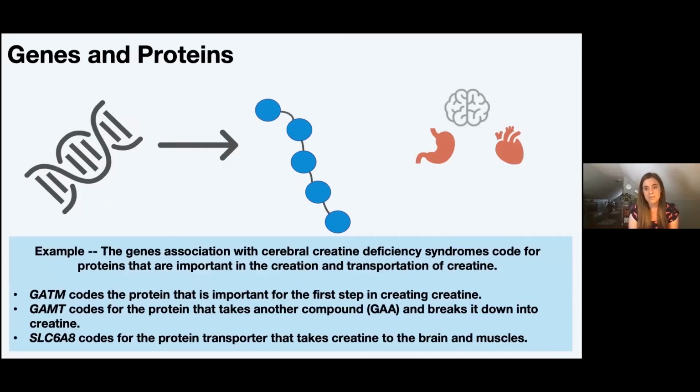So for example, the genes associated with cerebral creatine deficiency syndromes code for proteins that are important for the creation and transport of creatine. SLC6A8 codes for the protein transporter that takes creatine to the brain and muscles. GATM codes for the protein that's important for the first step in creating creatine. GAMT codes for the protein that takes another compound and breaks it down into creatine. So they each have a role in the body.